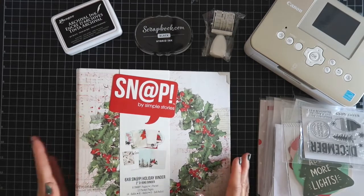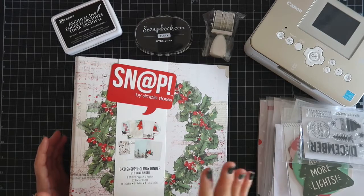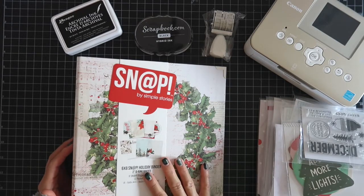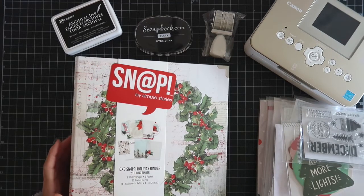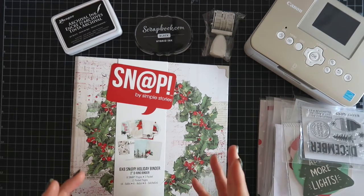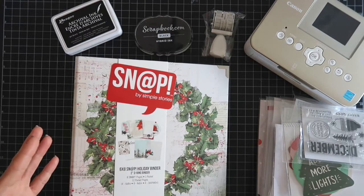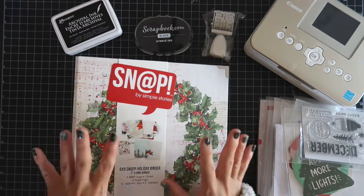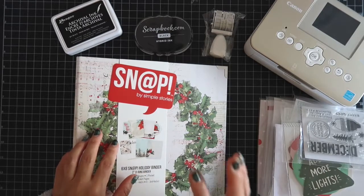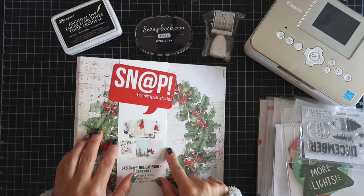So first of all, I think this is going to be the album I'll be using. I contemplated between this and my Citrus Twist 4x8 TN size album, because I thought maybe a smaller one would be better, but I think there are a few things I want to document, that's why I'm going for the 6x8 by Simple Story.